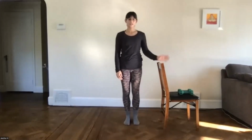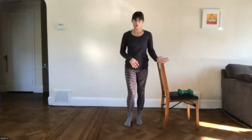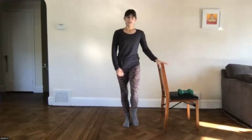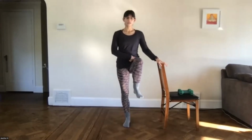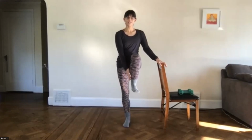And then let's try the other side. If you want, you can turn around so your other hand is on the chair or on the wall. Otherwise, just stay where you are. Same thing. Standing on the other leg, lift your hip. How far can you go? How high up? Can you reach for your ankle? Can you reach for your foot?